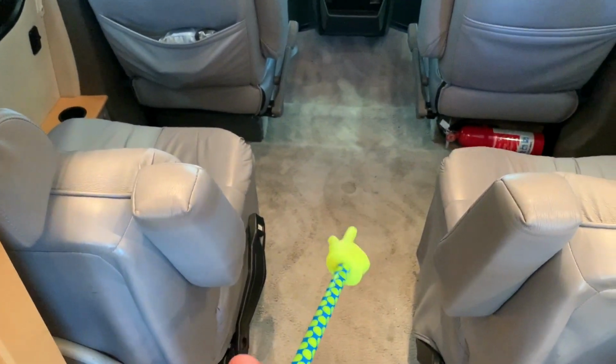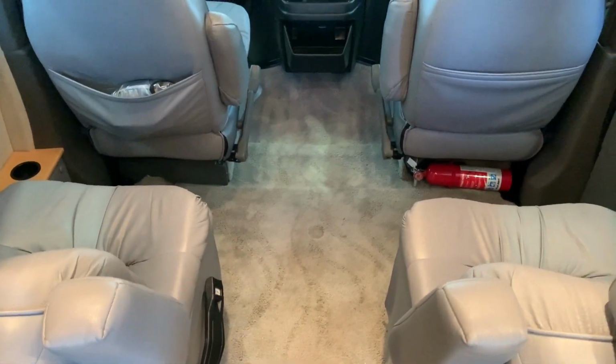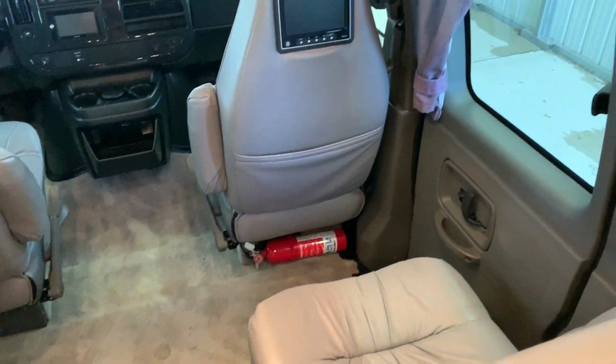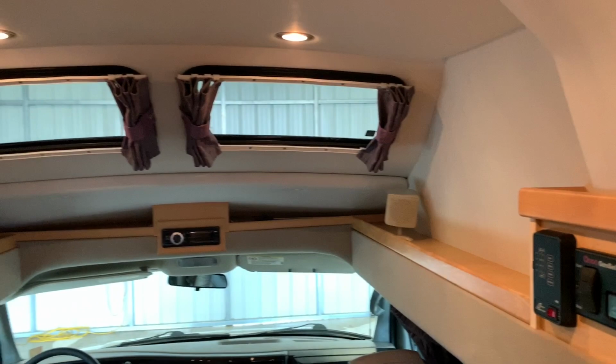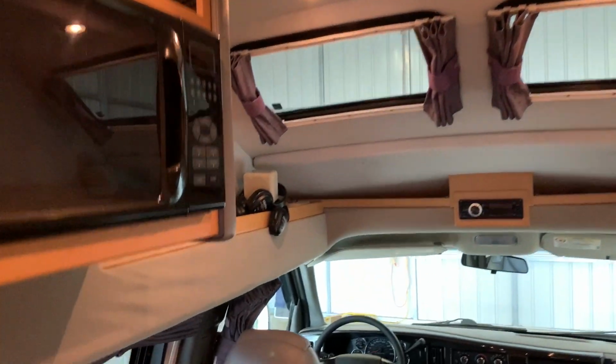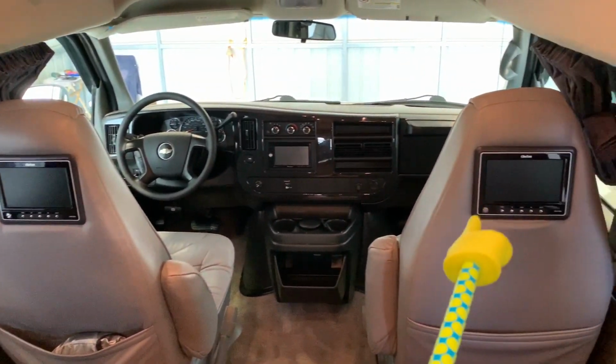Hole positions, one's right there. And then there's one also in the rear that I pointed out, but it goes right in the middle of the U-shaped dinette. So overall, nice clean coach, 2008, 61,000 miles. Rare floor plan. Also have TVs in the back of the front seats here.